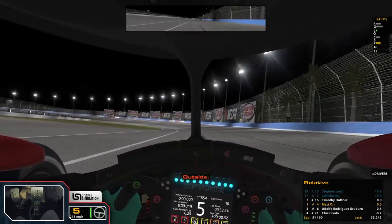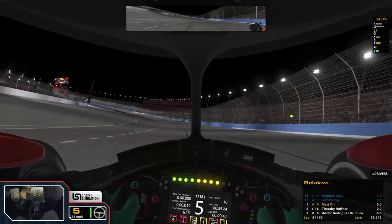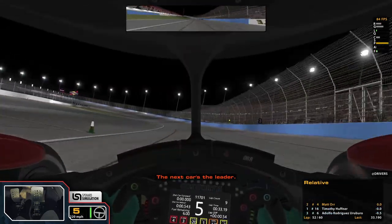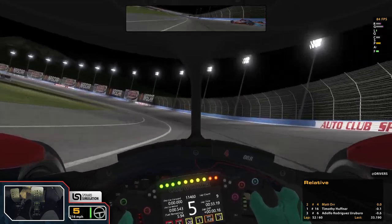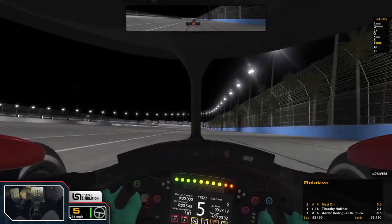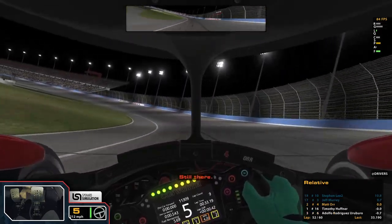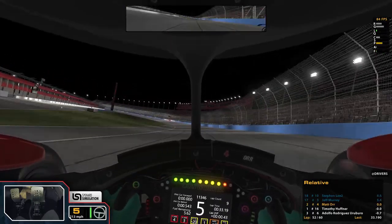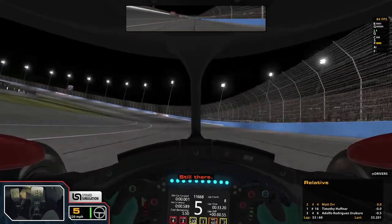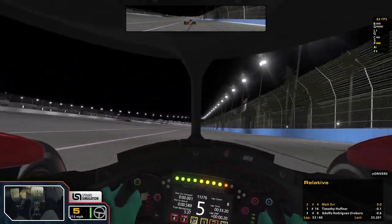It's oddly intense. Keep low. Still there. Stay low. The next car's the leader. Still there. Clear. This is one of those scenarios where triple screens would definitely be very helpful. Car outside. Still there, hold your line. So that way I know how far I can run it out, especially in turn four. Clear up top. Just have that little extra knowledge of how close the guy is.